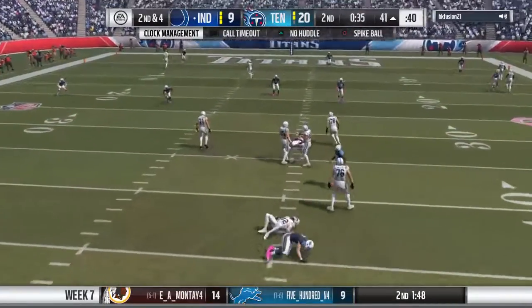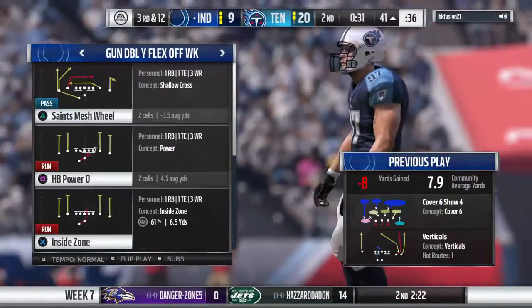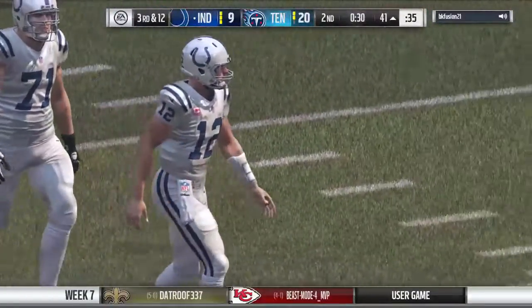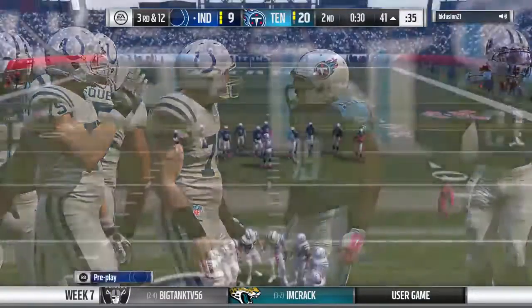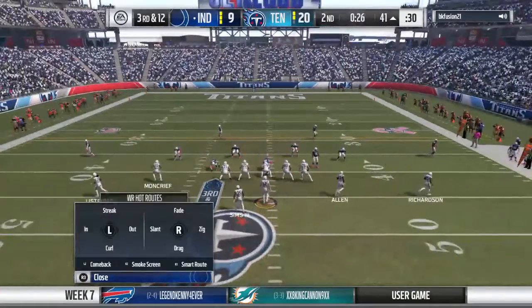And no escaping this time as he'll go down. They got him for a sack. Carl Klug in there to drop him, and it'll be a loss of about 8. And this offensive unit, they have to face a 3rd down and 12 now.